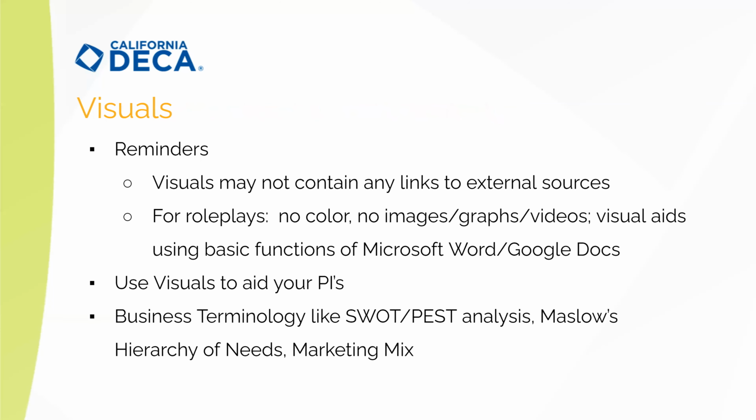Now we'll go over visuals. Some reminders based on the rules are that any visuals you use may not contain any links to external sources like articles, videos, contact information, etc. For roleplay events, your visuals may not use color, and you can't import any images, graphs, or videos. Basically, you're limited to the basic functions of Microsoft Word or Google Docs, including text, basic shapes, and tables.